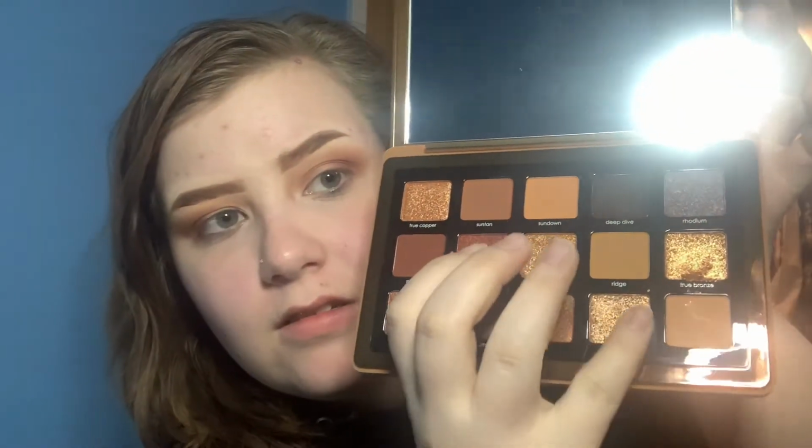Which one do I want to use? I'm gonna use Silk. And I'm just gonna use my fingertip, as you see right here. We're just gonna tap that on. See, that's gorgeous. Gorgeous. Damn. Okay, I see you. I just covered up the entire camera.